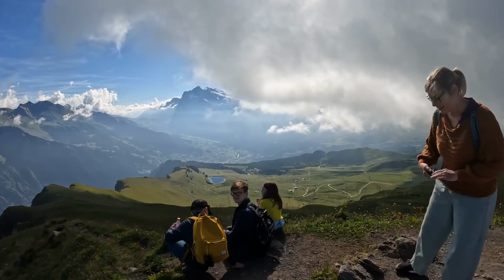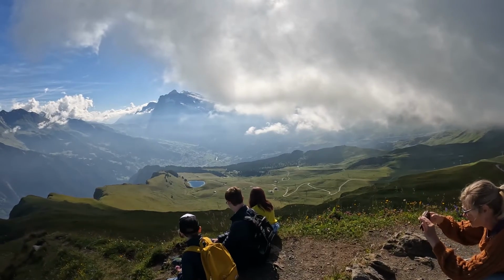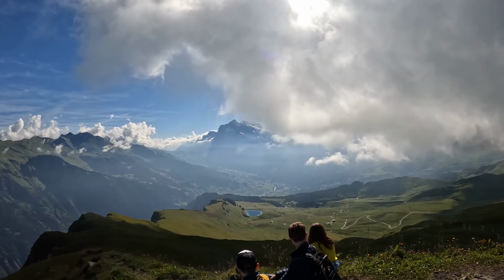The clouds just keep going back and forth. Have you noticed that? Yeah, you can see them. That's one of the mountains there. I don't know that we're going to get a better view than that.